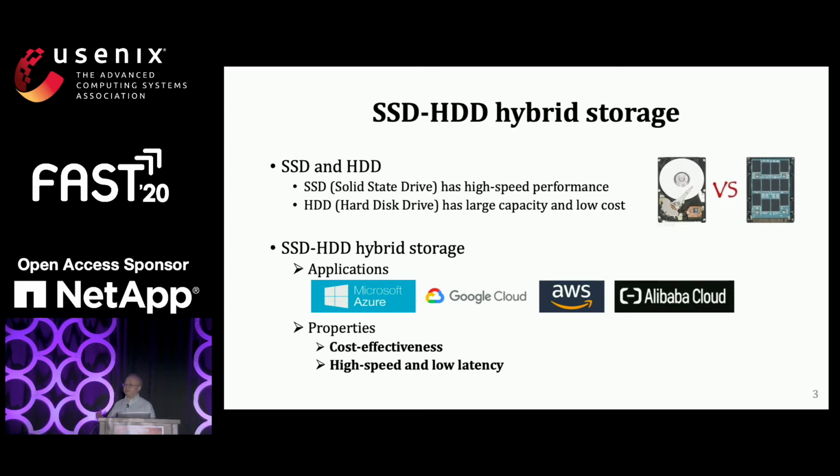SSD-HDD hybrid storage essentially is to use SSD as a write cache to a primary storage, and which has emerged to be inevitable, in fact, probably a very widespread choice for the cloud storage providers, simply because they have the potential to provide very high cost effectiveness and potential for high speed and low latency by reaping the benefits of the high-performing SSD, but at the same time, the large capacity of HDD. So, for example, most of the major cloud storage providers use them very widely: Microsoft Azure, Google Cloud, AWS, Alibaba, and so on.